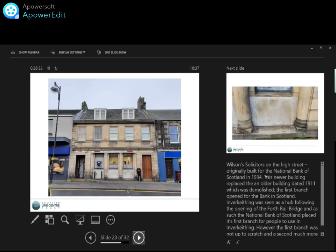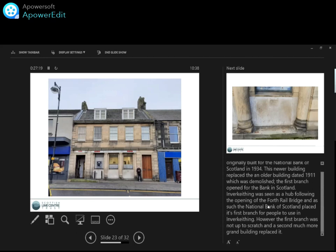So here we have Wilson Solicitors on the High Street, which is actually the National Bank of Scotland's first branch, or actually technically the second branch in Inverkeithing. It was built in 1934. The newer building that this building replaced was actually dated to 1911. The National Bank of Scotland decided that Inverkeithing was actually a hub following the opening of the Forth Rail Bridge, and was important enough for it to have its first branch placed in Inverkeithing.